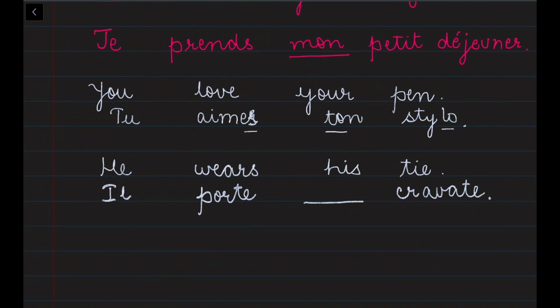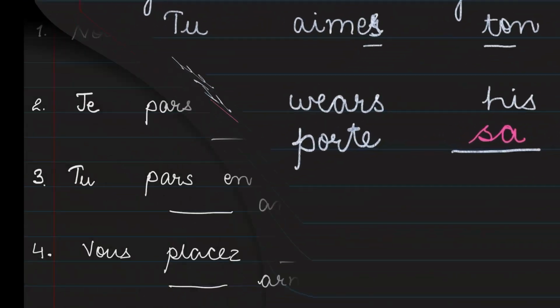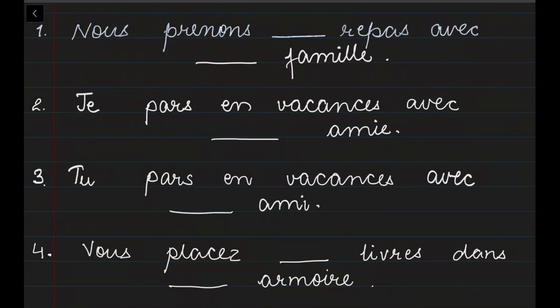So what possessive adjective should I fill in here? He wears his tie. Now possessor is il, and the thing possessed is feminine. Okay, so with il we have three options: son, sa, ses, and as I told you, this is feminine. We'll be using the possessive adjective sa. So il porte sa cravate. Okay, so here we use some fill in the blanks I have written here, and you have to guess what possessive adjectives we will be using here.